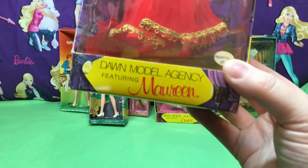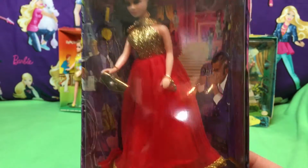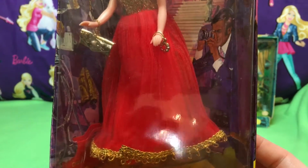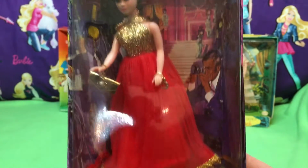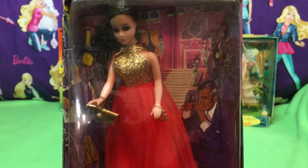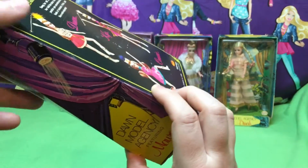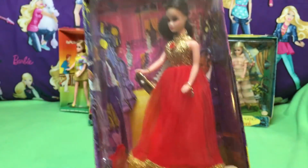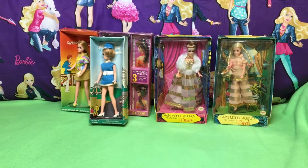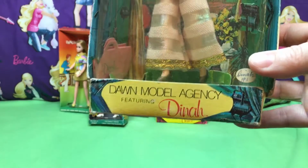Alright, one sec, let me get the rest of these. So here is Maureen. Hello Maureen, who I know is watching because she's really into Dawn. And she's got on, it's like a red bracelet, but it's got the gem thing. It's just kind of neat. And she's got a rock on the side pony. Let me show you the back. In pretty nice shape.